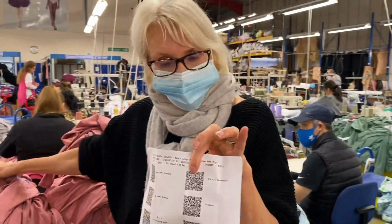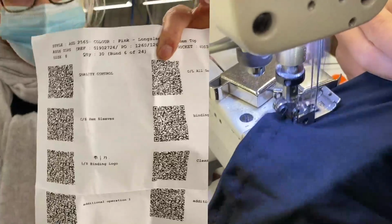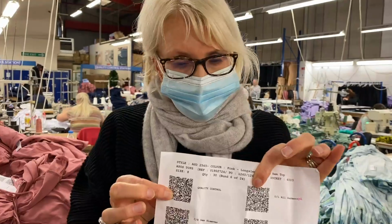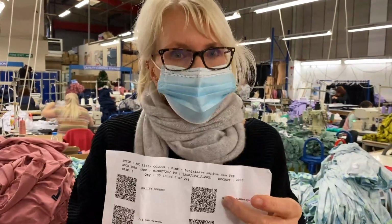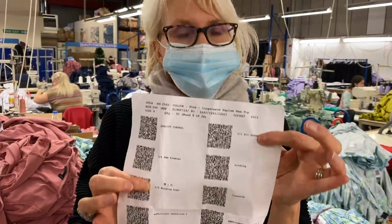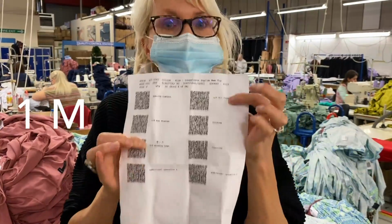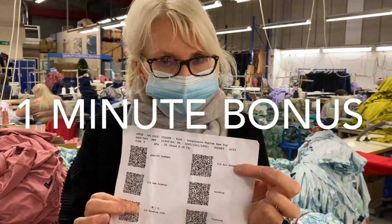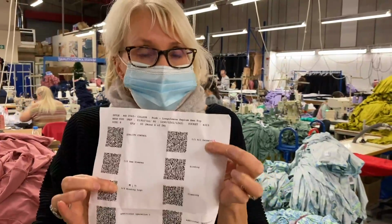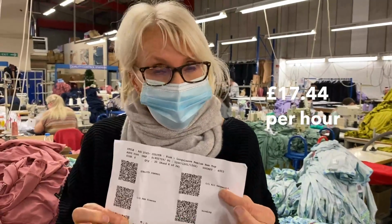Then the bundle goes on to the next operation, which is a cover stitch operation. And they will do the same thing. They will scan this barcode with their phone. So we put a time on each operation. So say if I put a time on this overlock operation of 2 minutes, if they then do it in 1 minute, they are earning a 1 minute bonus per garment. So that is what we call performance related pay. So in fact what they will be doing is actually earning double. So instead of £8.72 an hour, they will be earning over £17 an hour.